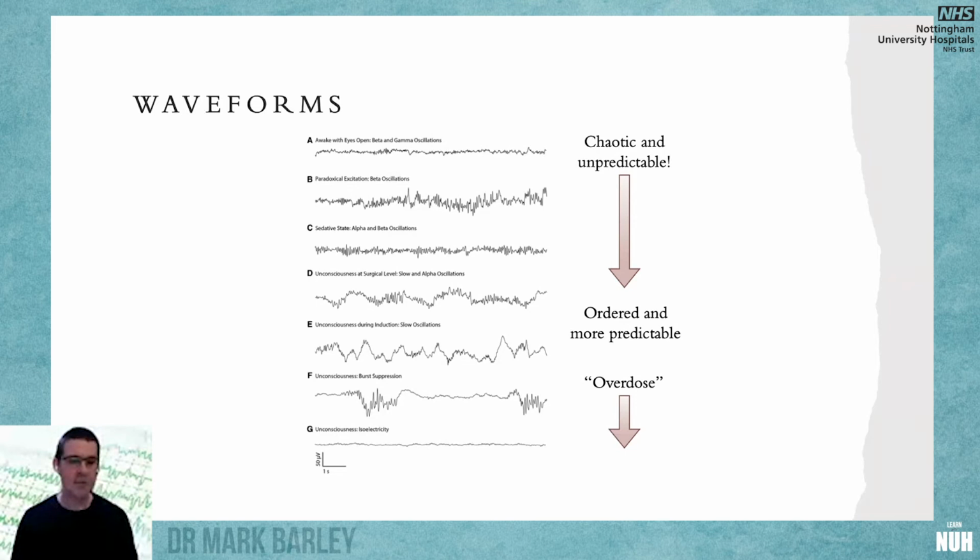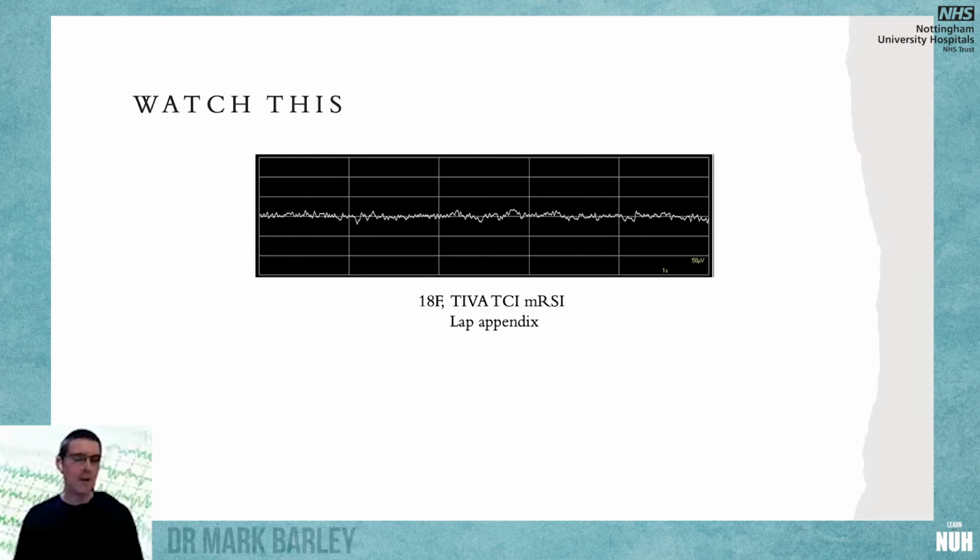This is always dangerous to do on any form of PowerPoint, let alone one over Teams. So let's see how this works. This is an 18-year-old having a lap appendix, so nothing particularly exciting, a modified RSI using a TEVA TCI technique.